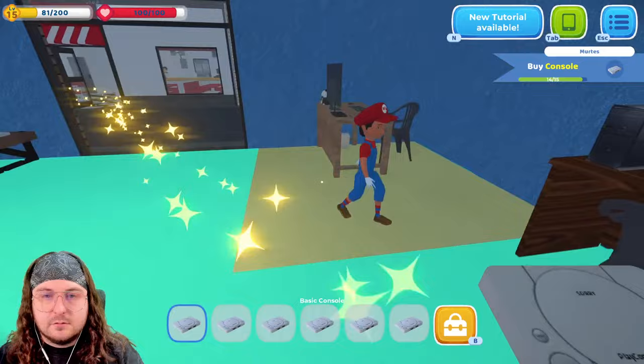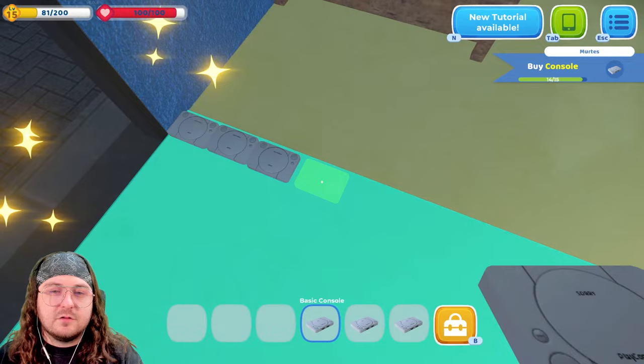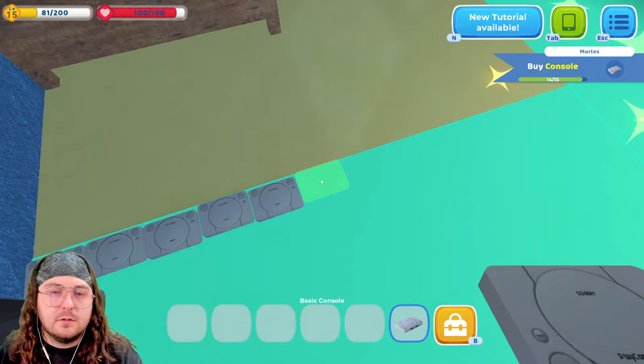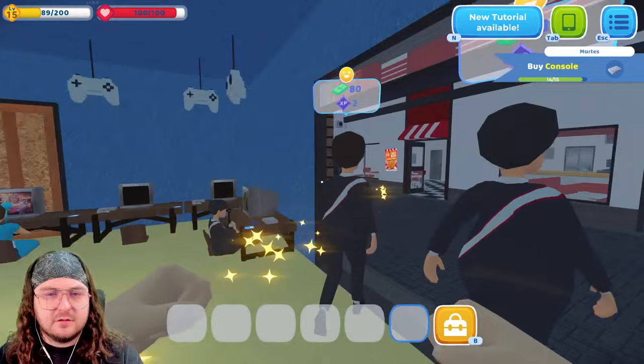There we go. We'll line this up. I don't want these to get stolen necessarily, but I don't want my inventory to be completely full. But I don't have a storage. There's no storage you can have in this game. Inventory is quite small too. Just don't steal my stuff, please. All right, there we go. 556. That's enough.